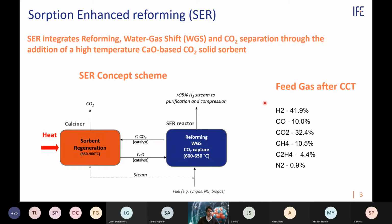For the purpose of this work, we are using SER or SEWGS to convert the feed gas from biomass gasification after it has passed through the catalytic cracking. So this is the composition that we have at the end. You can see that it's a syngas with the traditional composition of hydrogen and CO, but we also have a large amount of methane and some ethylene that is more complicated to deal with.